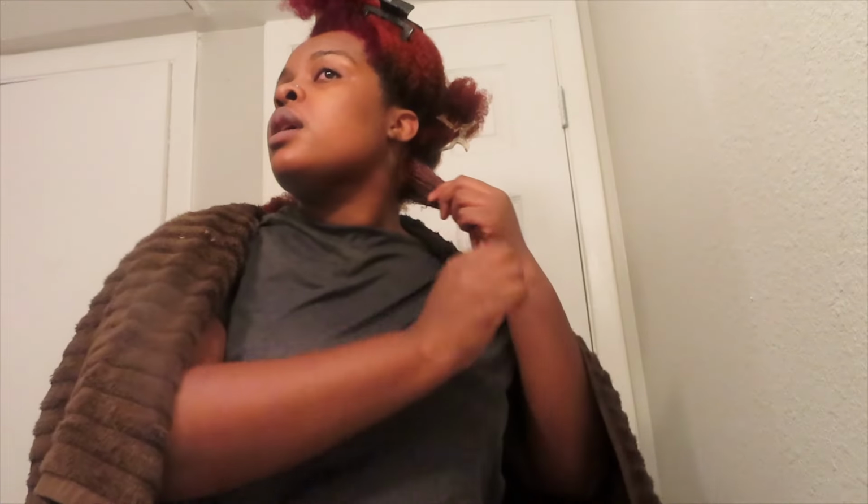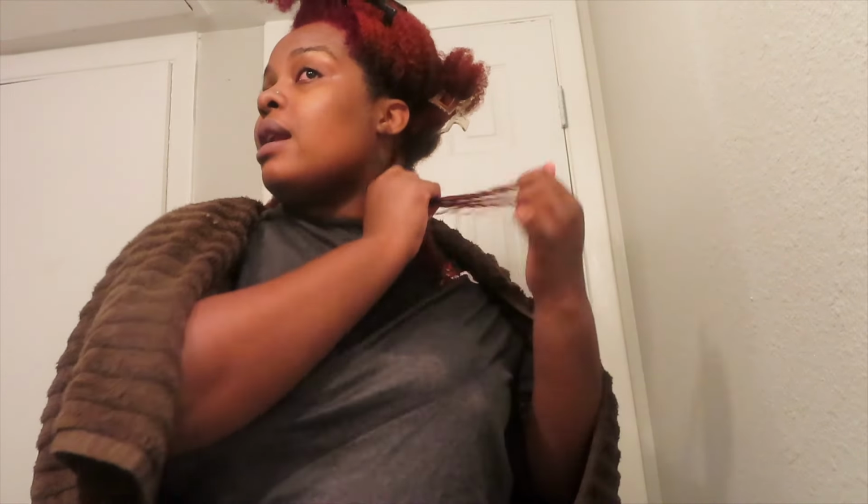I should have done different stuff, because all I used to do was puffs, slick back buns, and buns in my hair, which is not good for your hair to do every day. Even if you take it down at night, it's not good to do every day because, number one, your edges. When you keep putting your hair into a certain style, into a certain spot, that's the way your hair wants to stay.